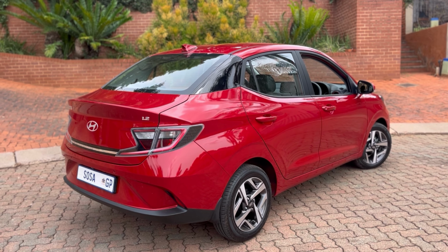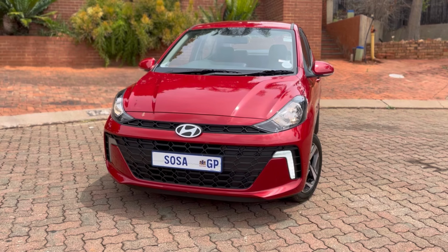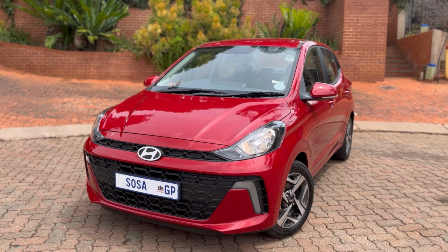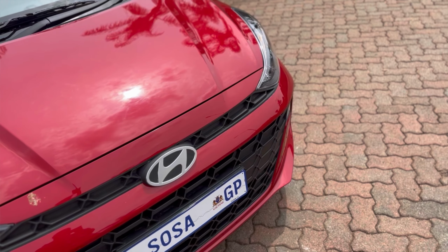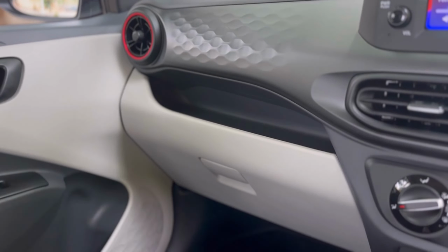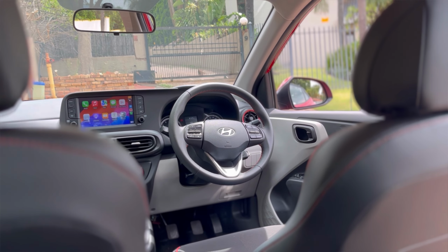Can't complain too much. Now moving on to what you get in terms of cost of ownership. So there are 8 models, right? The pre-facelift was only 6 because it was just the hatch. Now there are 2 editions of the sedan, being the sedan manual and the one that I'm in, the sedan automatic. So that makes it 2 extra models, making it 8 models. So the Grand i10 starts from 229,000 rand, and it goes all the way up to 309,000 rand. So whether it's expensive or not, that's up to you and your budget.